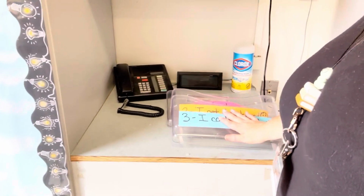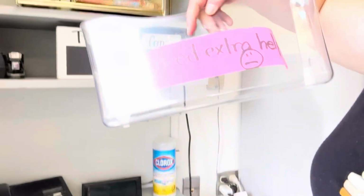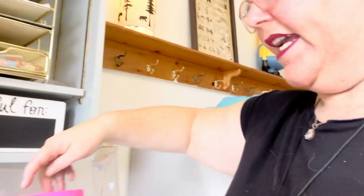I have to put these up still. I haven't decided where these are going to go, but I am still going to use for some assignments these 3-tiered organizers where the kids basically evaluate how well they understand: I need extra help, I get it but I need more practice, or I could teach it.